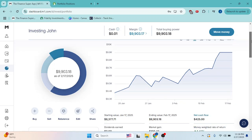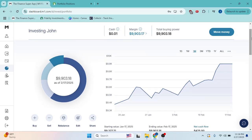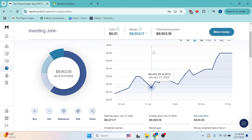This is Investing John here, and today we're just going to go over my M1 Finance account, and we're probably going to jump into my daughter's 529 account, just kind of go over the update of what's going on within these accounts. We are so close right now to $10,000 in this brokerage account.